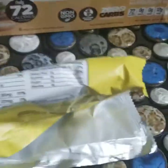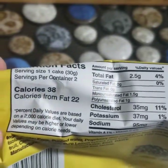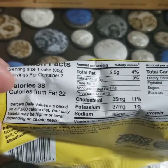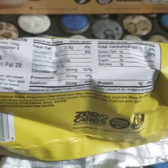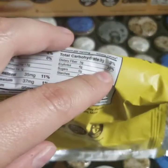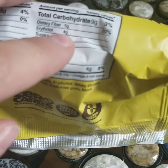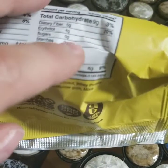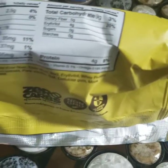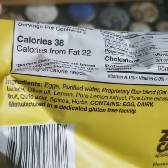Looking at each one, there are 2 in each pack. This one has 38 calories and a low amount of fat. And then it says 9 carbs, but it has 5 dairy and 4 erythritol, and 0 other sugars. So these are the ingredients if you are wondering what's actually in them.